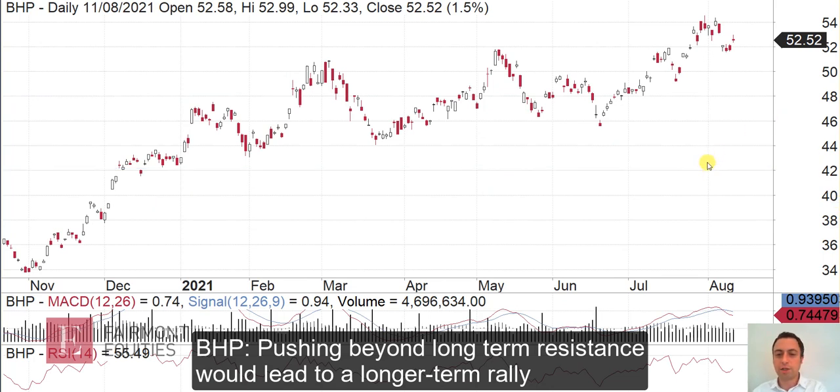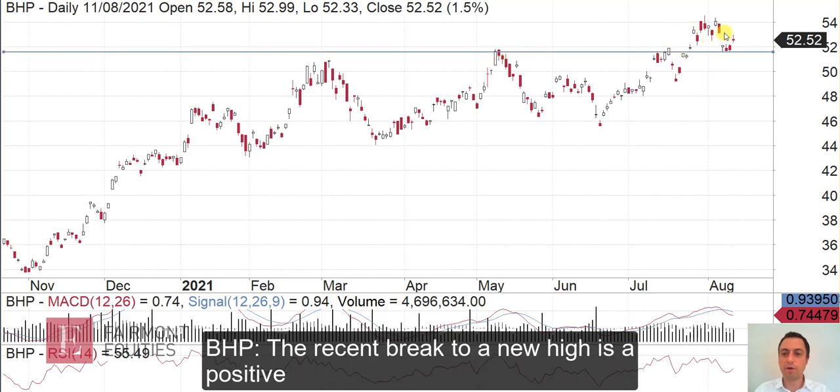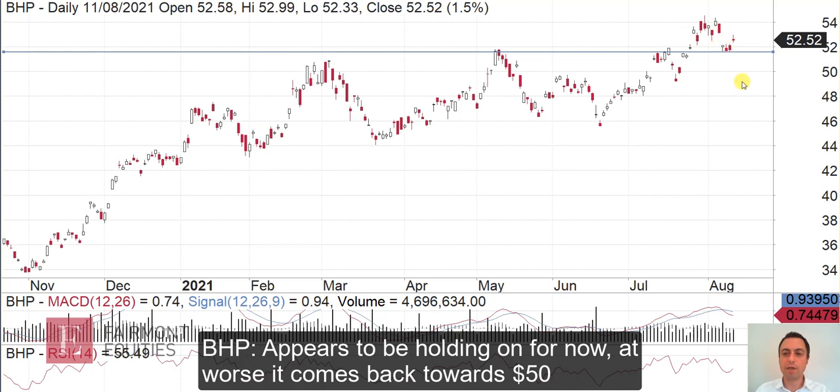Coming back to the daily chart, we could see that the recent break to a new high was a positive. At the moment, it's holding on there for now. So I think it's getting ready for the next move higher. At worst, it maybe comes back into the range here near $50. But the longer term outlook for BHP in terms of the chart still looks very good.